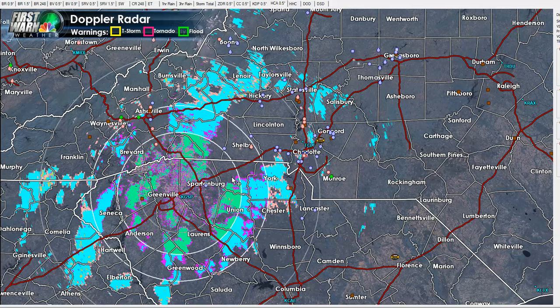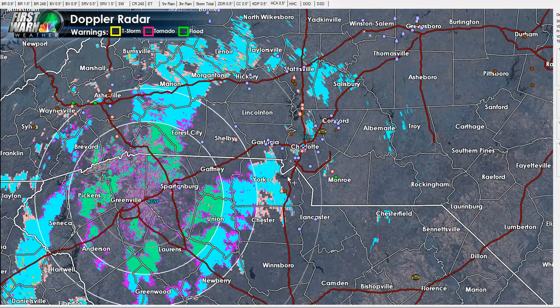So what's happening is this is starting as sleet or snow. It's melting, and then it's actually refreezing on the way down. That's how you end up with sleet across the area.